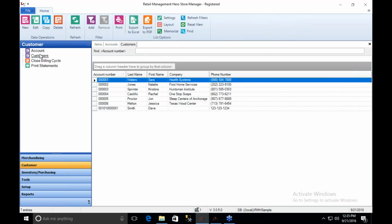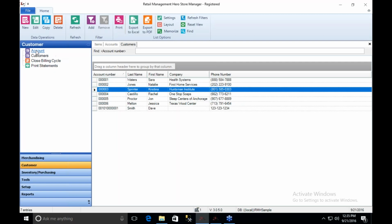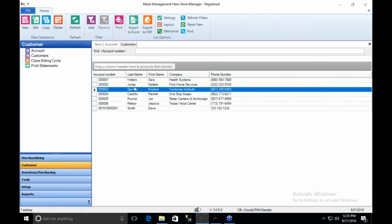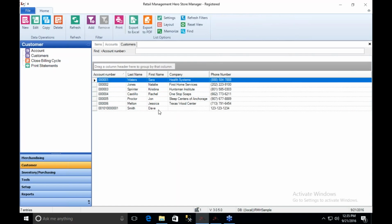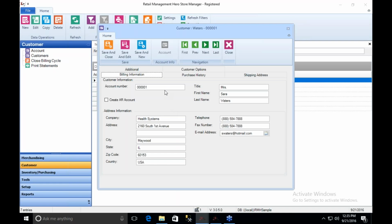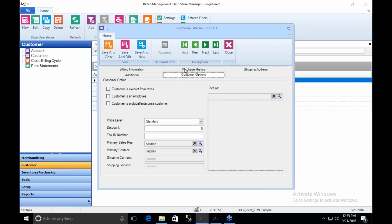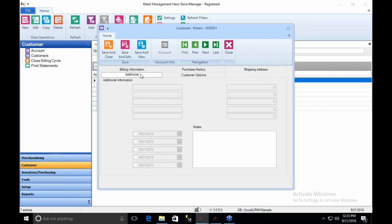If it's just a single customer purchasing under that account, then it's still just this person, Christina Sprinter, who's set up as a customer. Well, let's use Sarah Waters, who is set up as a customer and also set up as an account. So the customer information that we're tracking is still the billing addresses. You can still have access to all of their purchasing history. You can have their shipping address. There's the same information that you're used to seeing when setting up a customer, and there's still also the custom fields for setting up that customer.